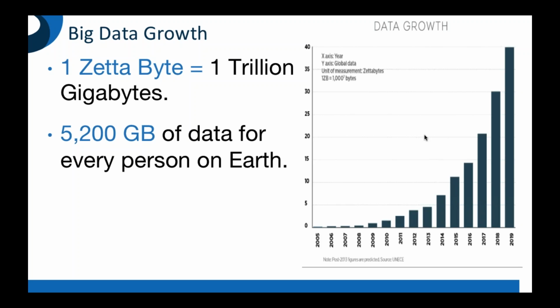With these numbers and growth trends, we at Kellton believe the big data phenomenon is not going to go anywhere. It may take different shapes and forms, but it will still exist as long as the digital world exists.